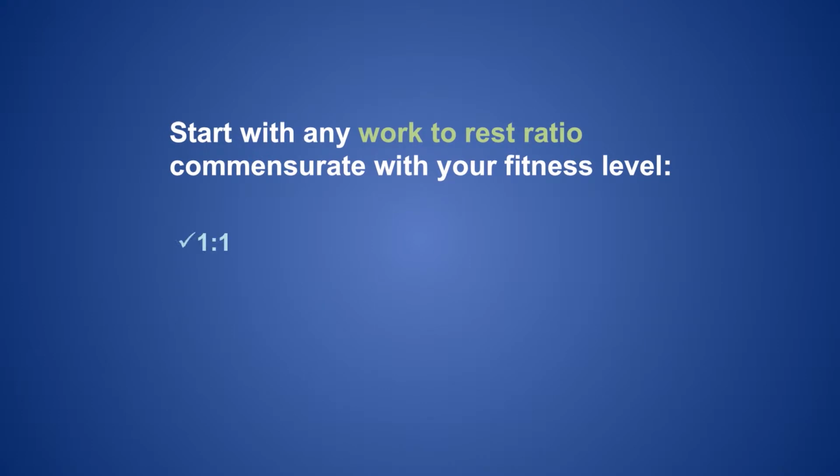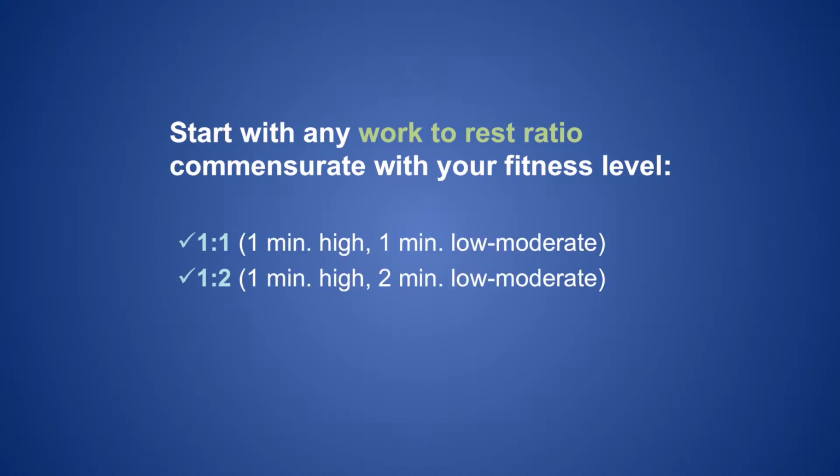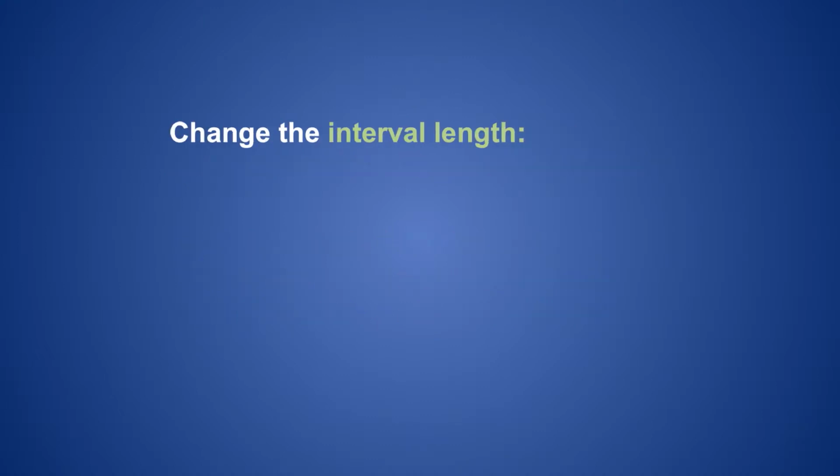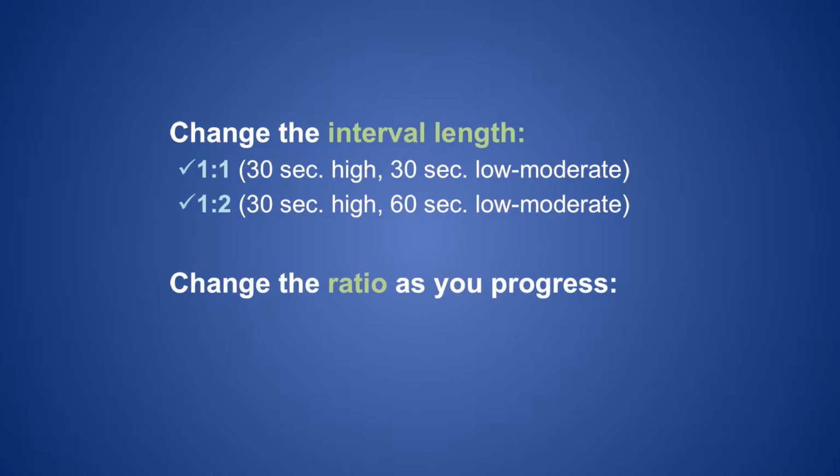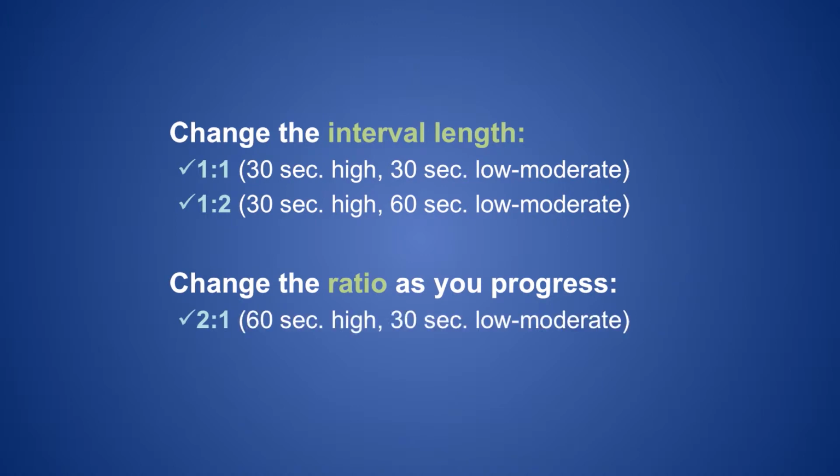You may want to start with a 1-to-1 or 1-to-2 work to rest ratio. For example, you train at a high intensity for 1 minute and then a low to moderate intensity for 1 or 2 minutes. People that are more deconditioned may want to start with a 1-to-3 ratio. You can also change the lengths of the intervals and go 30 seconds high intensity, followed by 30 to 60 seconds lower intensity. As you progress, you may even be able to perform your cardio in a 2-to-1 work to rest ratio, as you're able to recover quicker between your intervals. As an example, a 2-to-1 ratio would be a 60-second high intensity and a 30-second low.